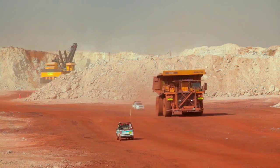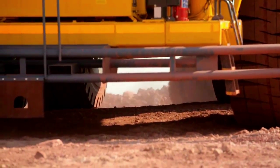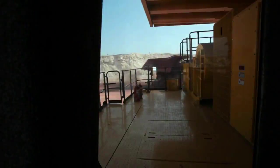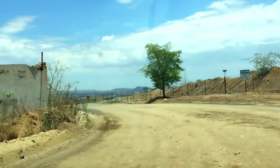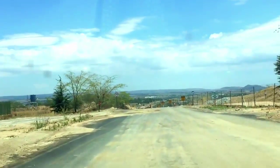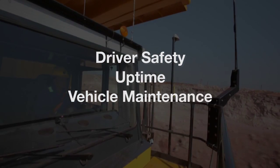Now, haul roads call for another approach. Here, Enviroseal PMBSM is used as part of the suppressant system of haul road maintenance and management. In certain circumstances, an Enviroseal suppressant road is the actual trafficable surface. Working in this environment requires special attention to driver safety, uptime, vehicle maintenance schedules, and cost issues.